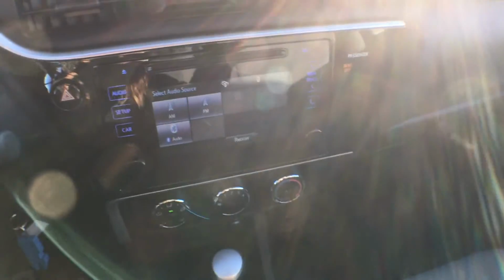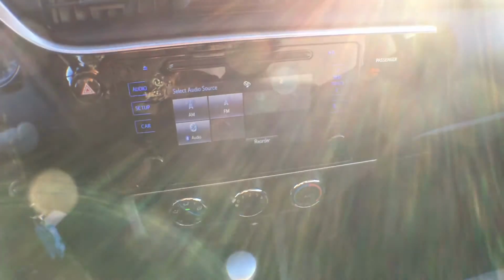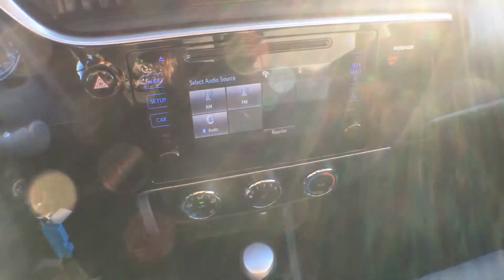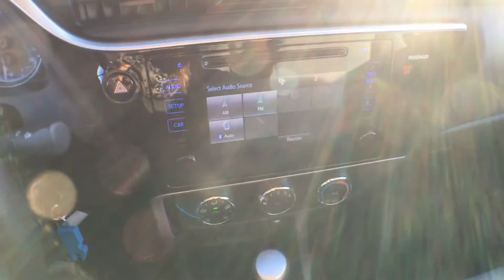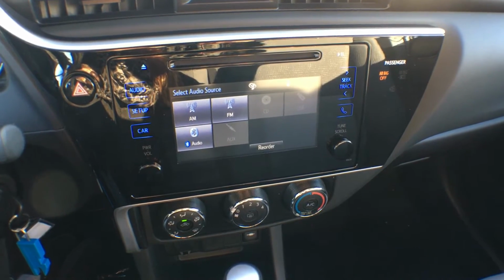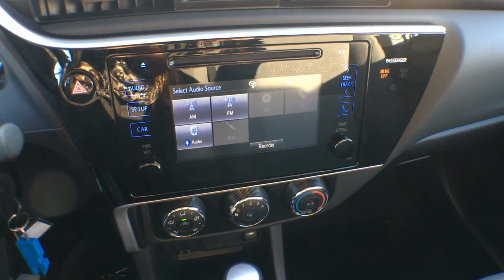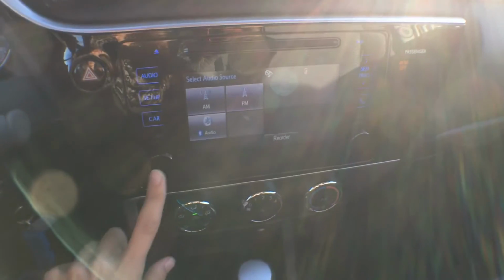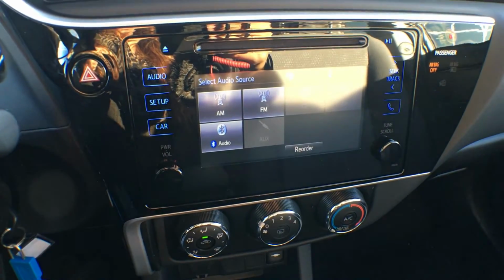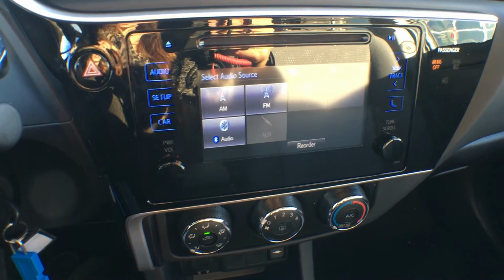But before I get too carried away, let's talk about our entertainment system. I do apologize, there's a bit of a lighting problem in this video. It's just because of the time of day, but I hope you can see everything there correctly. So this is our 6.1-inch touchscreen display. Now it does come integrated with AM, FM, Bluetooth, as well as a CD player. And everything is touchscreen with the exception of these two buttons just down at the bottom. So that's a beautiful entertainment system there. And of course, that's not enough.